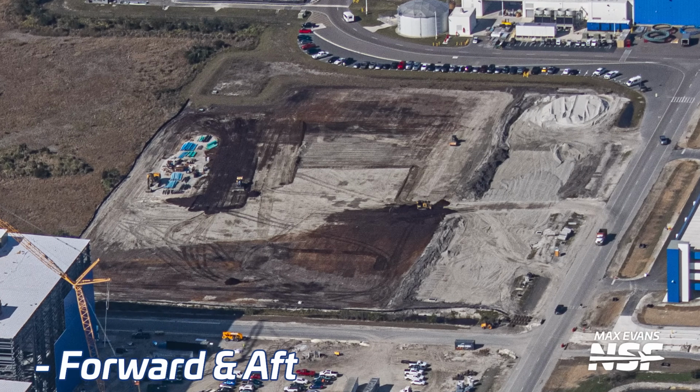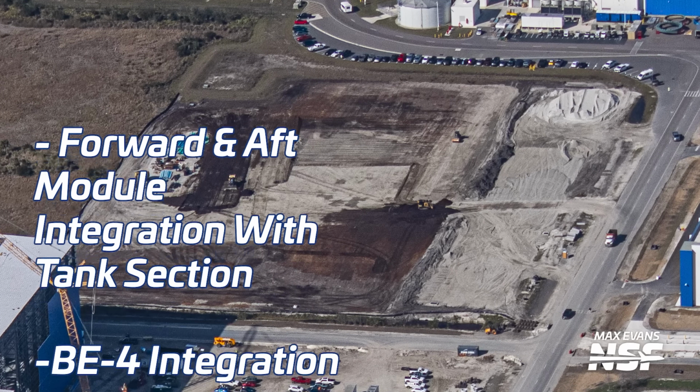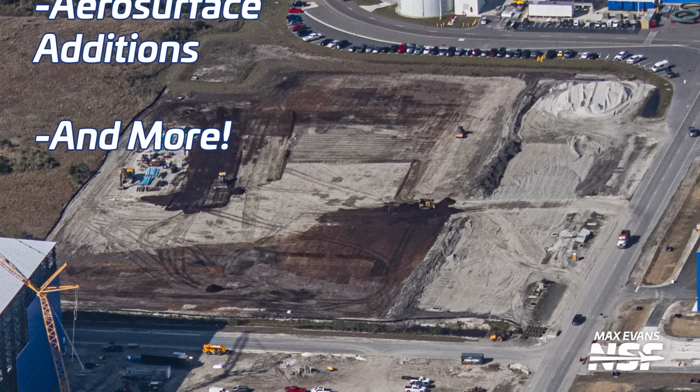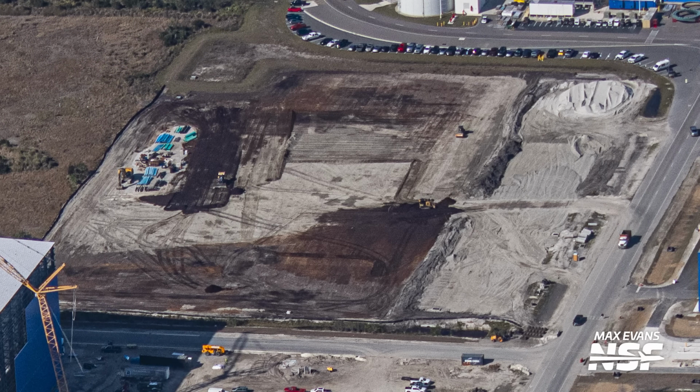This includes events such as the forward and aft modules being integrated with the tank section, BE4 integration, the addition of the aero surfaces, and more. This building is in a much better location for these operations compared to the current GS1 integration facility, which is further away from the factory.